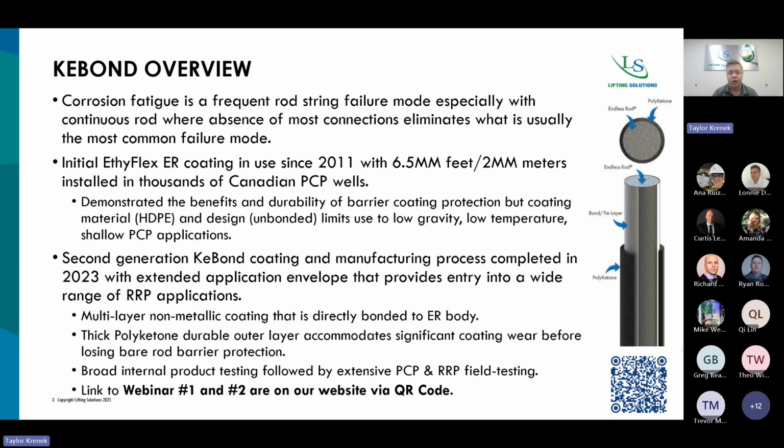Lots of internal product testing followed by very extensive PCP and reciprocating rod pump field testing in both Canada and the US. There's a QR code down here and links on our website to both webinar 1 and 2, where we went a little bit further into development and testing of the product, if you'd like to go and visit.